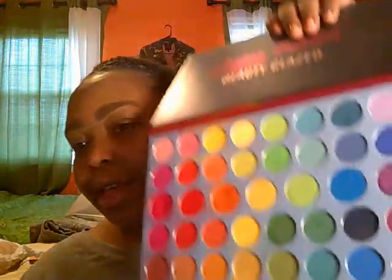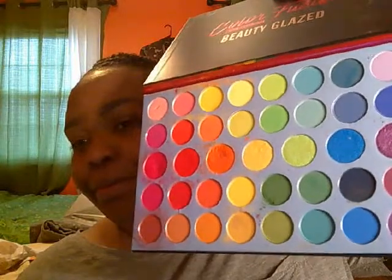Yeah, so I'm going in with the color I just swatched because it's the darkest green that I have here. It's very dark.